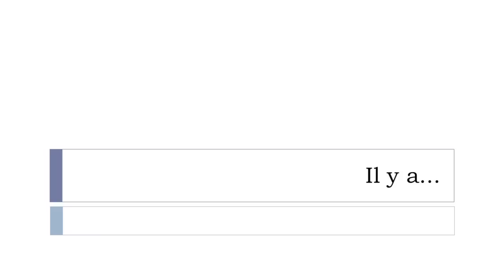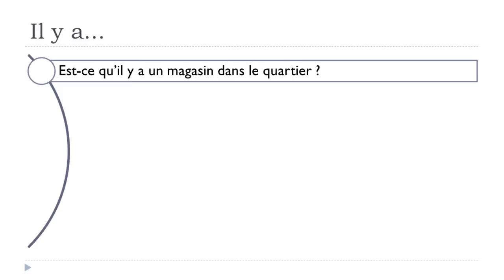Il y a, so we saw it in a previous lesson quite shortly. So il y a means there is or there are. But in French, we will have only one form, il y a. Okay, so let's see, for instance, here a question. Est-ce qu'il y a un magasin dans le quartier? Is there a shop in the neighborhood? Est-ce qu'il y a un magasin dans le quartier?